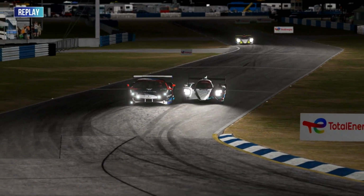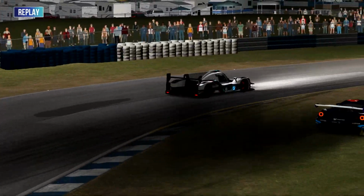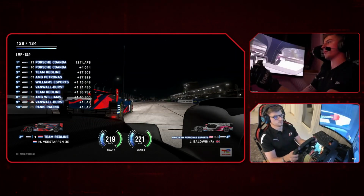What have we got here then? Ooh, oh dear, that's the 20 machine that's trying to chase down the lead. That is wide again, bit of lap traffic ahead in the P1 Esports car.